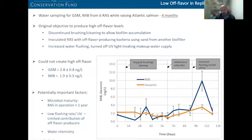And we took fish out of the system later, and they were already essentially on flavor. They had less than 100 nanograms per kilogram of geosmin and MIB in their flesh, and they were ready to be harvested. So this really is what every RAS facility would love to have.